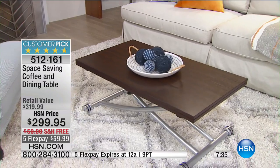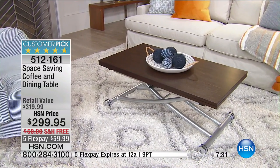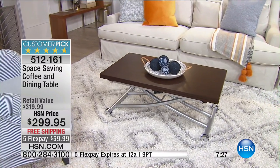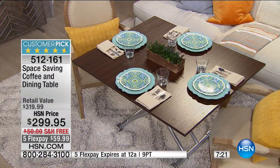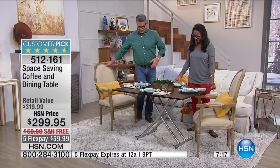Now, look at how beautiful it looks in there. I love the design with the steel. You have that beautiful steel construction, fully assembled, that walnut finish, all the silver accents. Here it is as an actual coffee table. And then look at what we've got here. This is our dining table. We've turned it into a beautiful dining room table. Beautiful. Right, where we can sit at it.